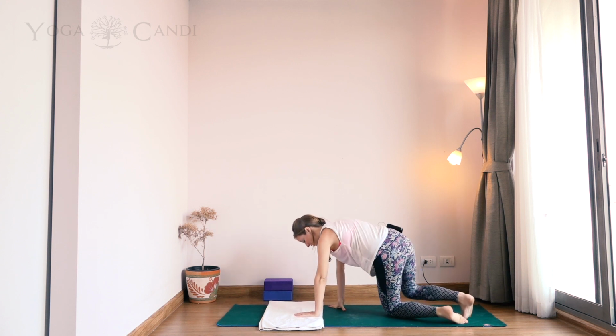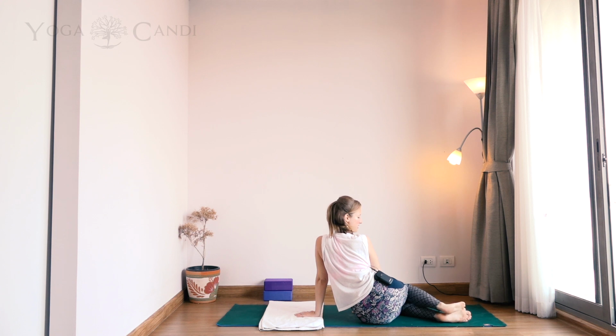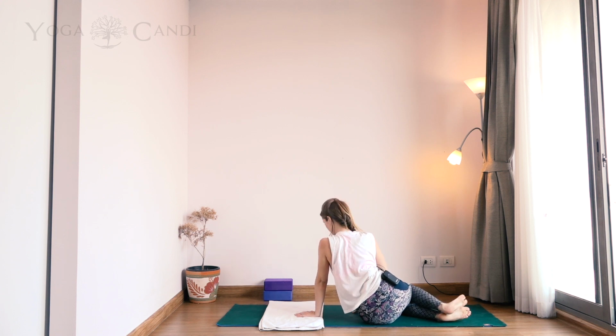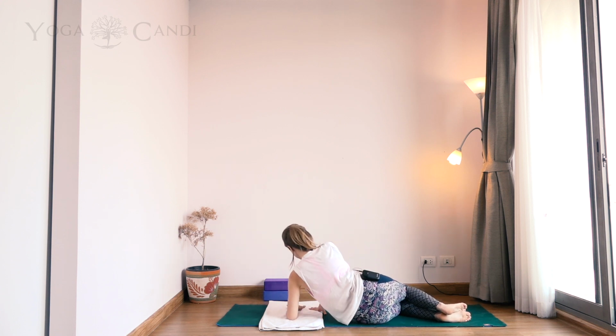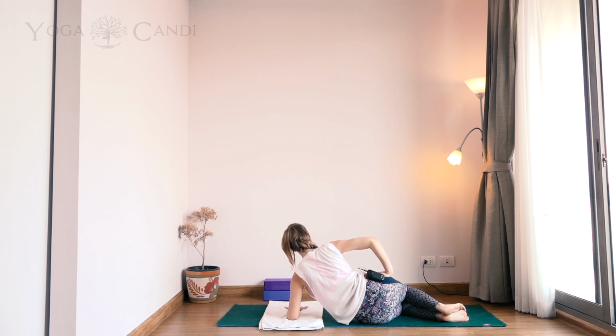So I'm going to have my back to you now. Keep your legs bent. You can have your feet stacked or both on the ground, whatever's more comfy. Coming down to the left forearm, fingertips facing forward. The arm is parallel with the top of the mat. Hand to your hip or to your waist somewhere, wherever it's most comfortable.